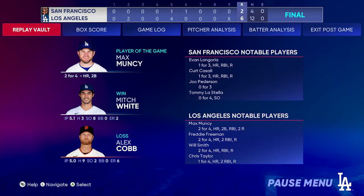Our final line score tonight, first for the victorious Dodgers, 6 runs on 12 hits, no errors, they left 6 men on base. For the Giants, 2 runs on 4 hits, no errors, and they left 1 man on base. Time of the ball game, 3 hours and 2 minutes.